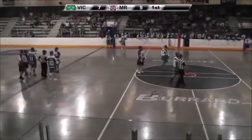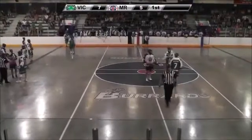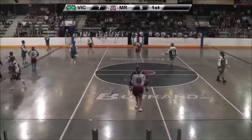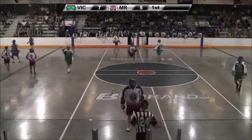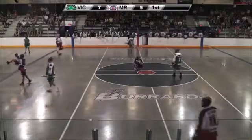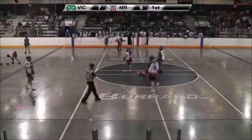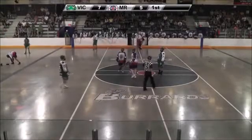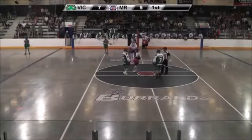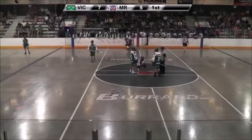And to the Burrards, number 27, Owen Barker, each 5 minutes for fighting. Time of the penalties are 13 minutes, 40 seconds of the second period. Victoria's McCulloch and the Burrards, Barker, each 5 for fighting at 13:40. Both players 5 minutes for fighting. They're both sitting in the penalty box. That all was in part due to the hit that was thrown on Mallory, pretty much in front of his own players' bench.